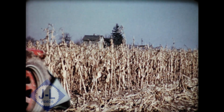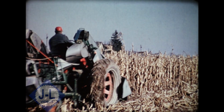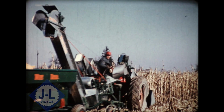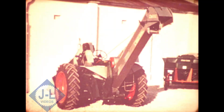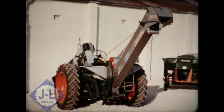Out in the field, all of these features and many others combine to make the New Idea number 301 the cleanest picking, sweetest running picker on the market, whether it's husking, snapping, or shelling the corn. If you want to snap your corn without husking all of it, get the number 321 New Idea.